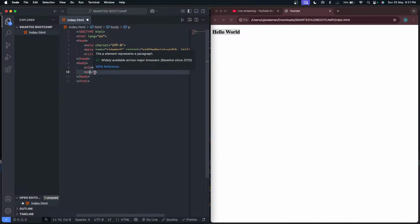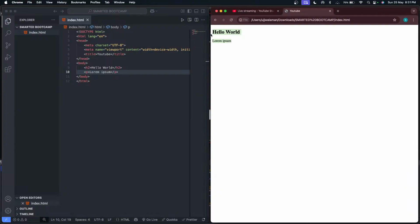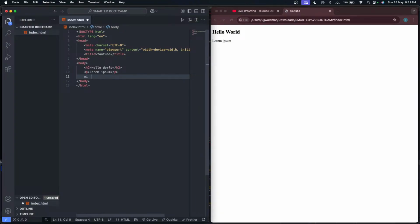Then you can write anything. So lorem ipsum, you hit save, you hit refresh, and this is how it is displayed, right? So we have the p for paragraph tag. Then we can also create lists here.